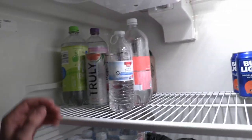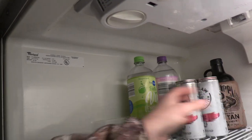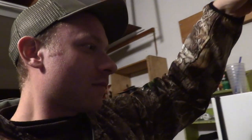What do we got here? As you can see, in the back. There she blows. So, he definitely doesn't know that I'm grabbing this because he's not very confident in the shot. But we'll be cracking this bad boy open tonight. I'm sure it's way expired. As you can see, it's all messed up. But stay tuned. This video is about to get better.